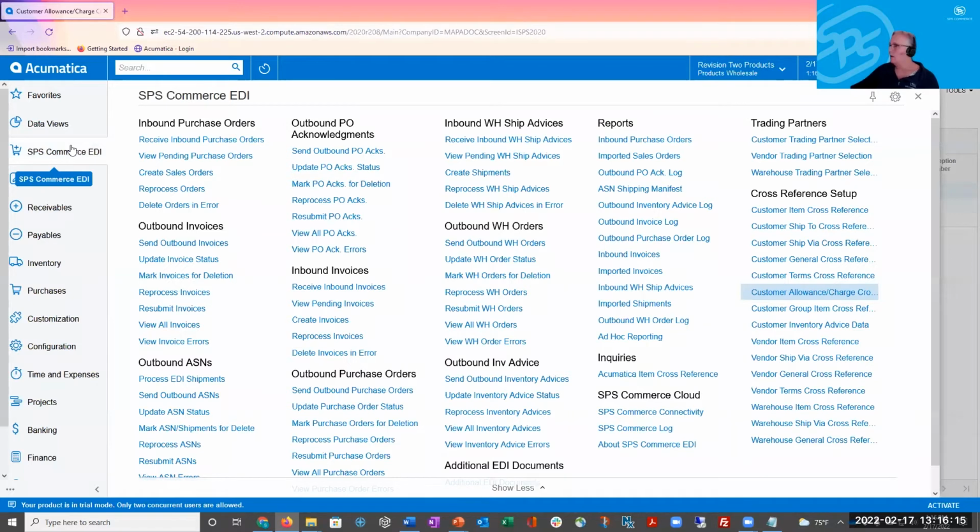Nice little tidbit. We also have the vendor item cross-references because your cross-references might be different when you're sending purchase orders to your supplier. And then in your warehouse as well, the warehouse may call your items different things. So you're able to set up different cross-references for each one. So a best practice is really to keep your cross-references updated and to keep them clean, because we do all kinds of validation when we bring in purchase orders, send out invoices, send out ASNs and all that. And if all of that information is nice and clean, it'll avoid errors.